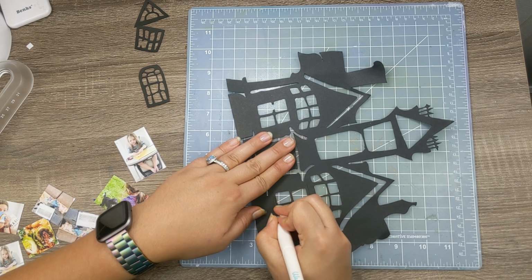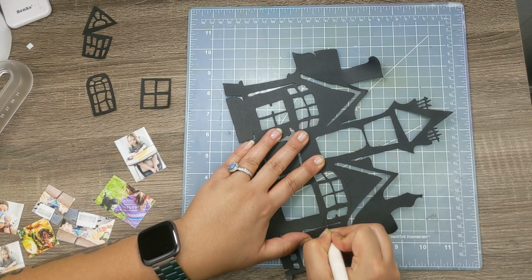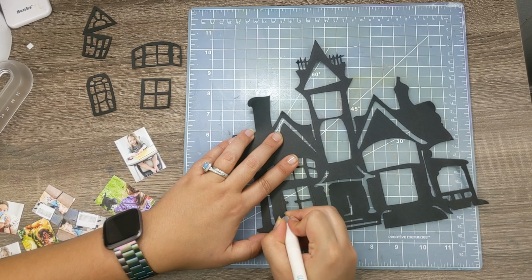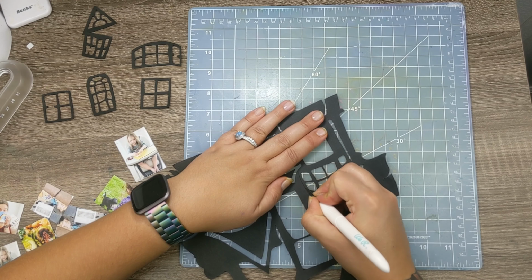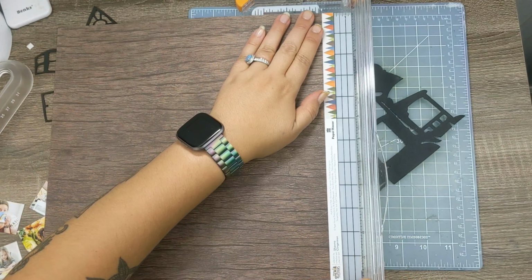So I found this really cool cut file online of a haunted house, and I thought it would be cool if I was able to cut out all of the windows and place photos behind the windows of parts of our day, which I just used my craft knife to do.